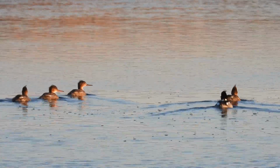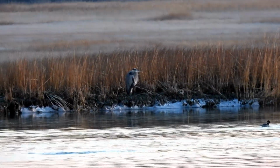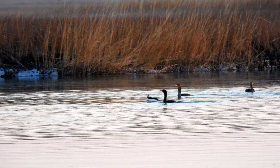At Oyster Rocks along the Broadkill River, a group of red-breasted mergansers, cormorants, and bufflehead were swimming against the current, while great blue heron patiently waited for breakfast to show up.